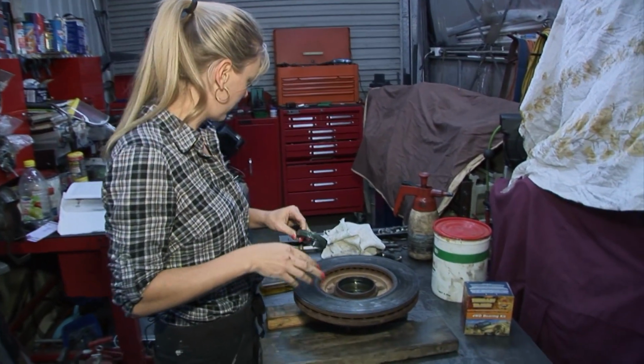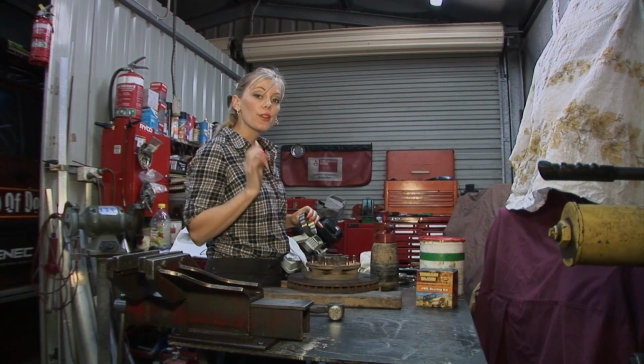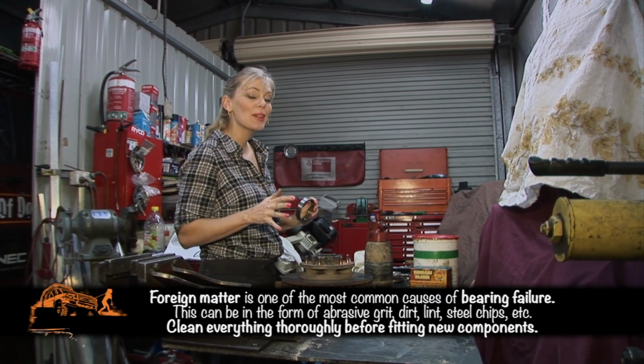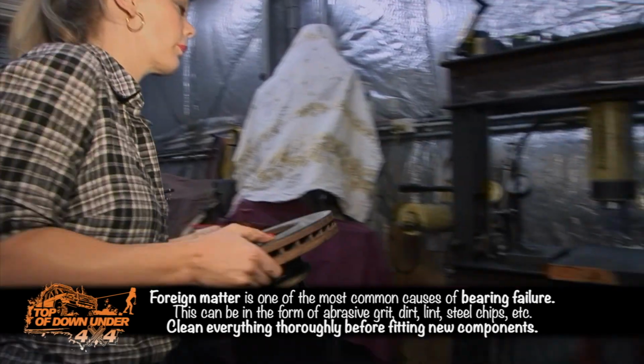One cone. So once you have your cones out, don't throw them away because we'll use them to tap the new ones in. If you're in the bush, tap them in with the hammer the same way you got them out, but because I'm in a workshop, I'm going to take the easy way out and press them in. But first, we need to give everything a really good clean up.